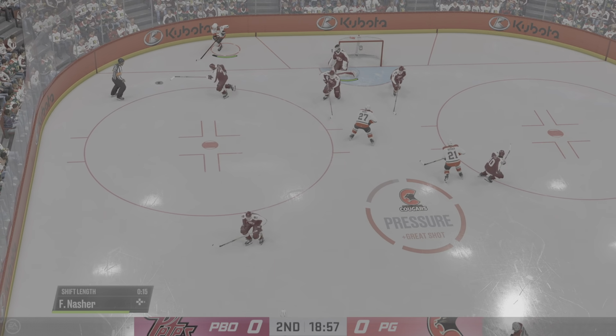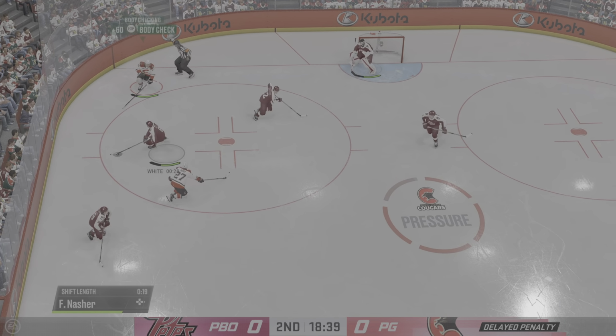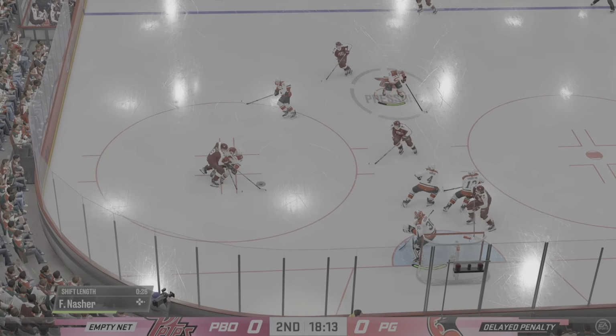Oh, stopped it! What a save on the play! And there's nothing technical about that. That is all about the will to find a way to make that save. Incredible, James. White's going to play it against the half wall.